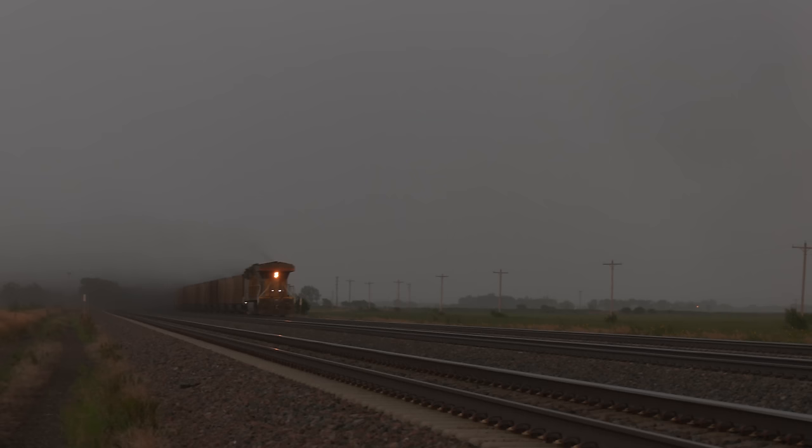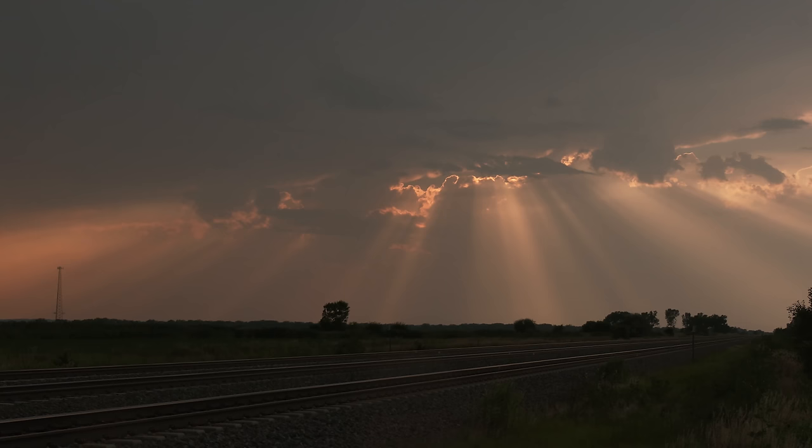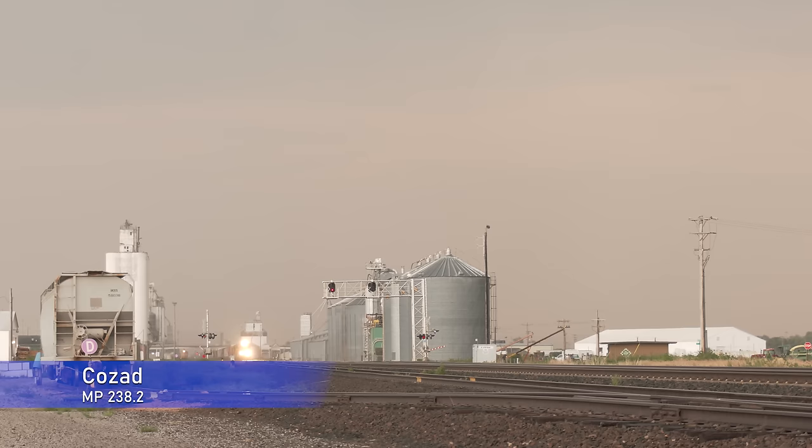While the camera operator tries to get coal out of his hair, ears, nose, shirt, pants, and travel mug, we pause for a moment to show you this serene image. Setting up at Cozad, the coal dust is washed away with a pounding rain from the south as UP 8388 takes a manifest west on Main 2.